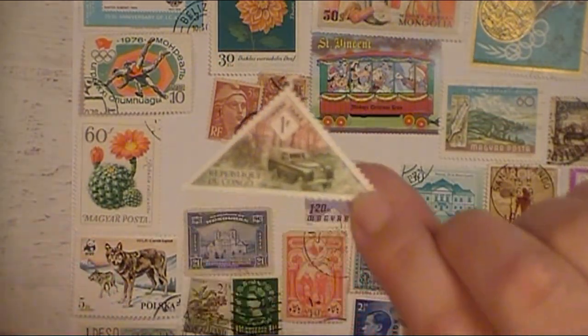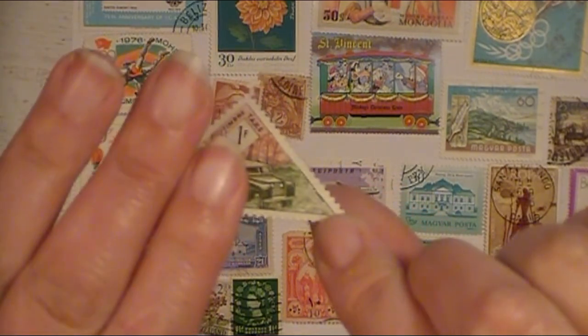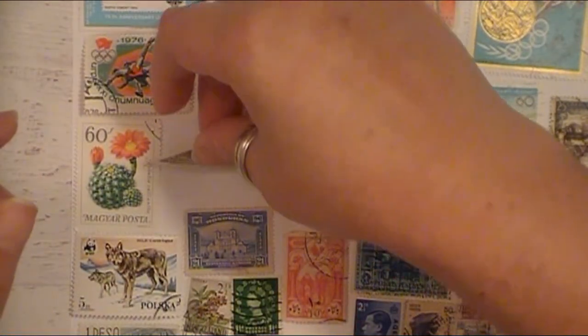And yeah, really, really cool. Check that out. Isn't that neat? Oh, is that focused or no? There we go. That is so cool. I've never seen one like that. That's awesome to find something like that.